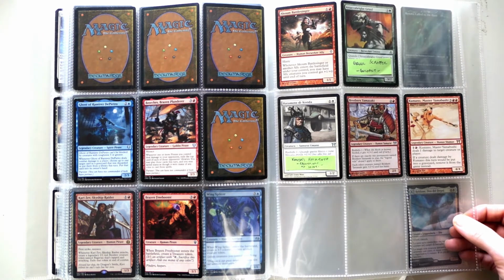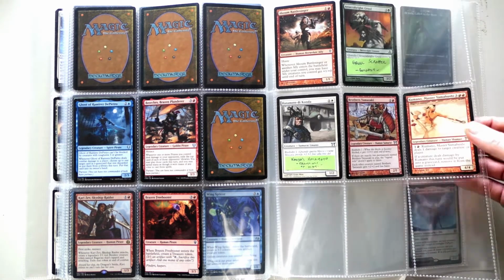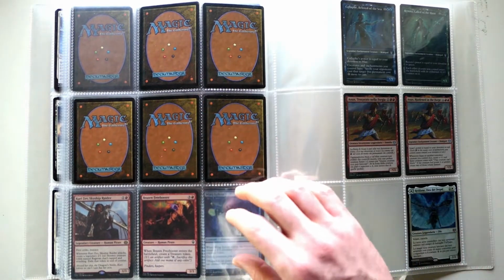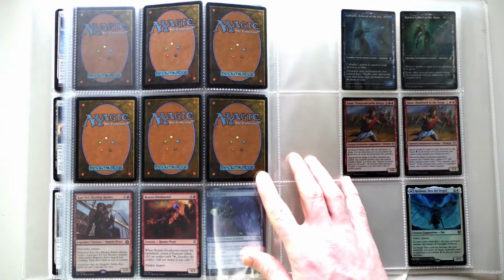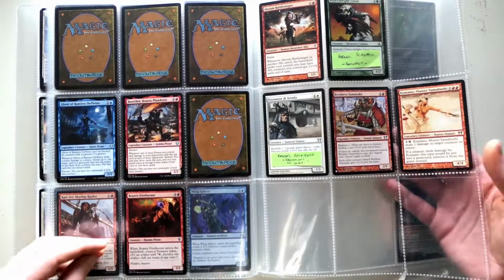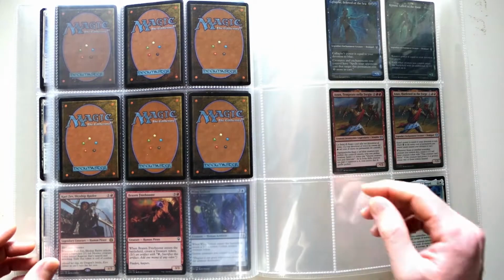I'm certain that in that expansion there are going to be some very cool samurai creatures that I'm just going to add here to these empty slots. I'm going to fill them up and I'm going to add those cards to my collection to complete my collection and increase the number of samurais that I've got in this binder.